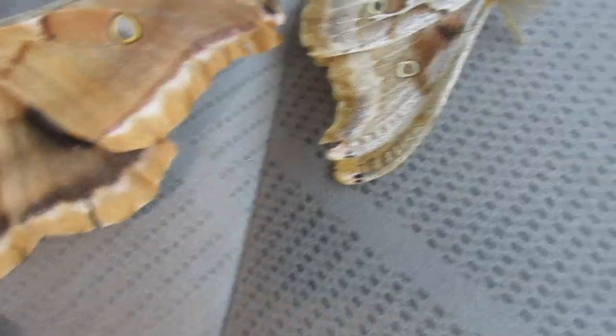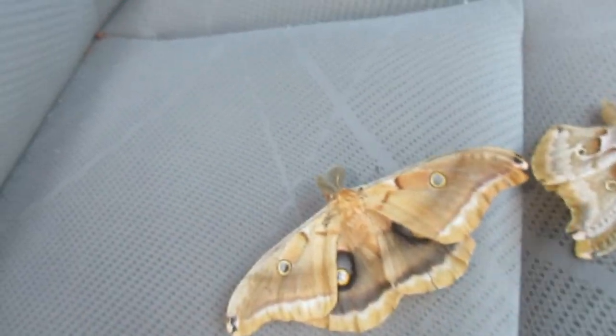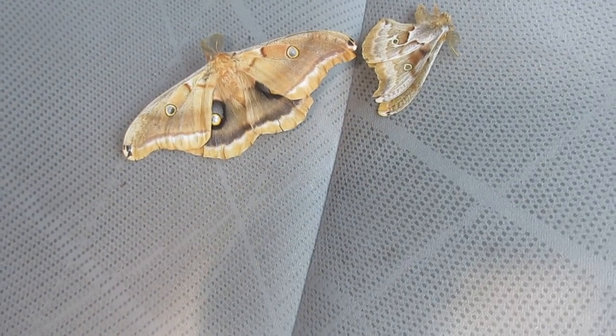This one even has its wings closed, so it's probably even better condition. You can see that they're kind of crackled up and dry. I'm gonna put them in a hydrating chamber and hopefully they'll look good.